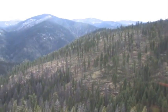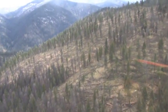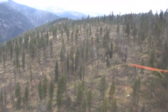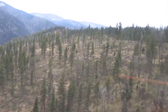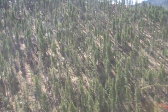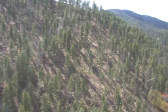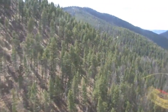We've cut what we're going to cut in this particular unit. Everything that you see that's dead is going to get left. So everything's cut, and this is what it'll look like. When we're done, you'll have trees that'll mimic what Mother Nature used to do with wildfire. We left all the mature trees, and it'll allow these trees to grow and not be competing with other trees. The Forest Service will go through here and they'll do a burn, and they'll burn all the stuff that's left on the ground and put the nutrients right back into the soil.